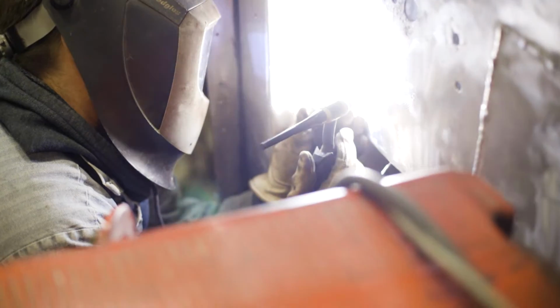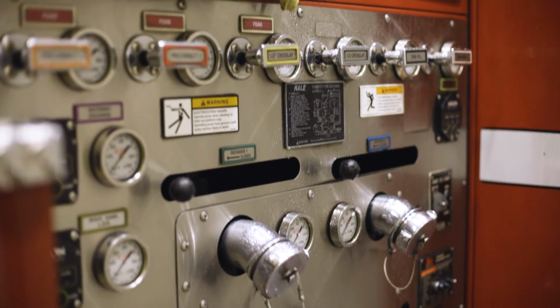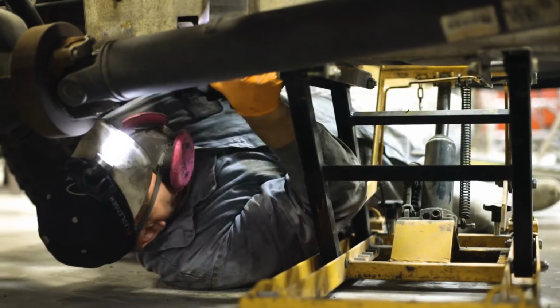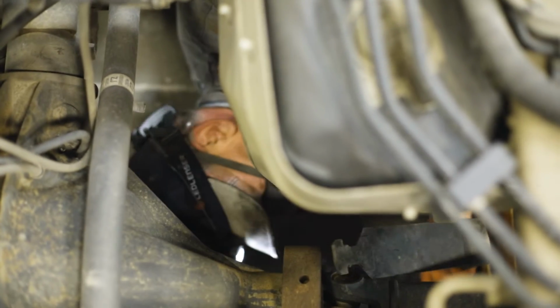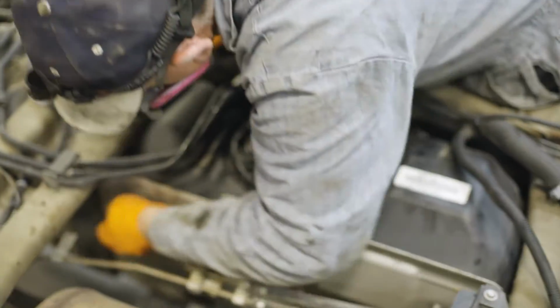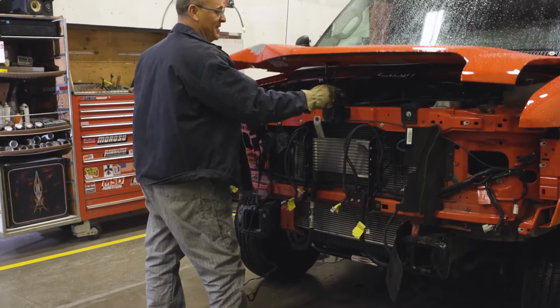That's why we get Kenworths and Internationals and Volvos and Macs and not just Freightliners in our shops. It's pretty cool though. It's like a puzzle, putting it back together and really working with it. So it's challenging, but it's fun at the same time. It's not a monotonous job. Every truck is a little bit different, and so it can be challenging, which makes it kind of fun.